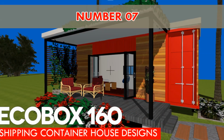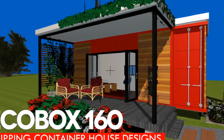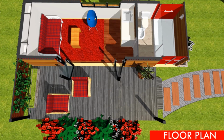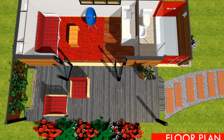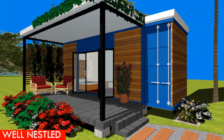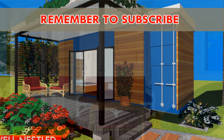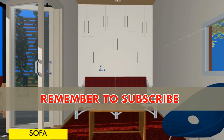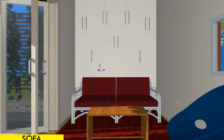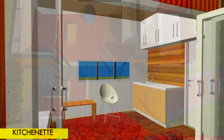At number 7, we have EcoBox 160. EcoBox 160 is a small shipping container house designed using a single 20-foot shipping container to create 160 square feet of habitable space. In this particular container house, we've managed to accommodate a lounge space which has been fitted by a sofa bed, which transforms itself into a bed at night, and a sofa seat during the day. We have a full bathroom and we also have a small kitchenette.